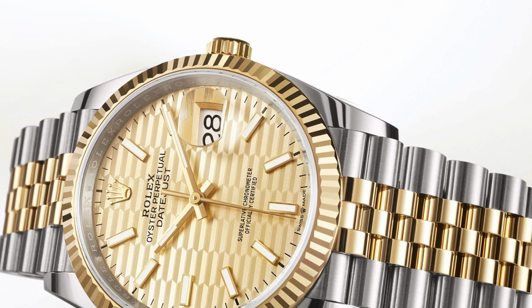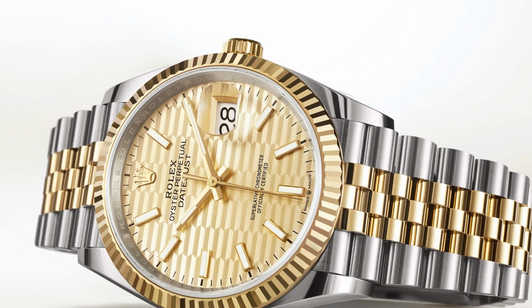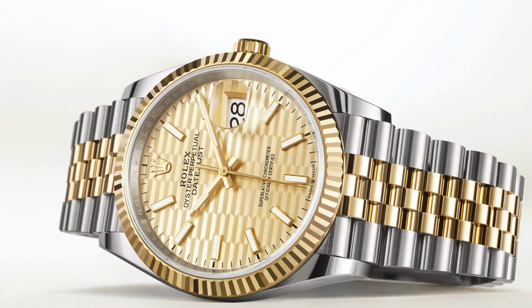For sure. All right, let's talk about some of these fun dials with the Datejust 36. We saw 2 new motifs. First one is a fluted motif on the dial. Fluted motif, yeah. It looks like honeycomb. It's really cool. It has some great texture to it.